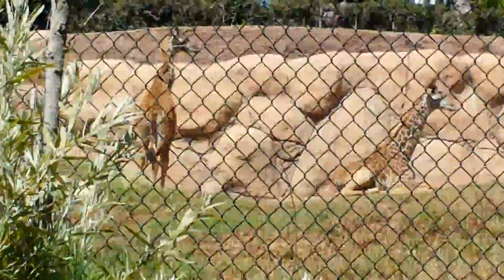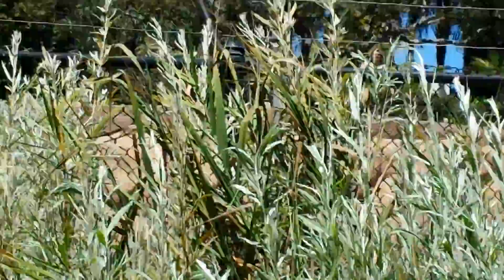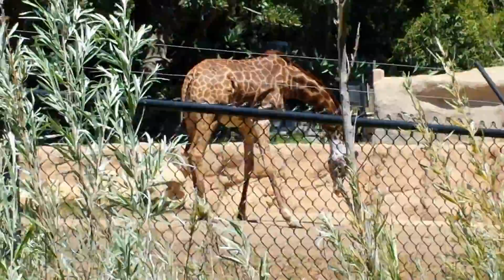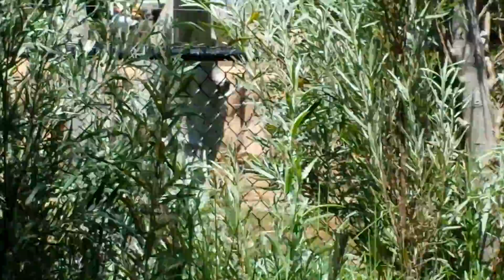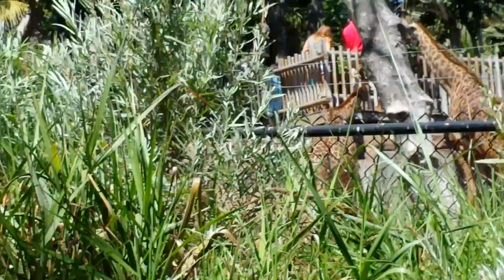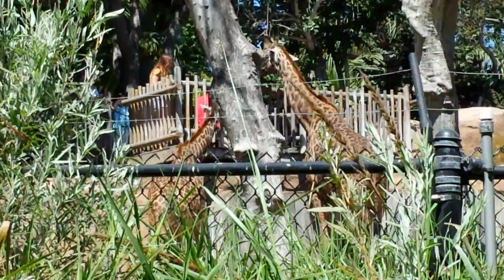First off, the one walking there, that is Audrey. That is Dane's mom. She's about 14 feet tall. And Dane, I believe, is the guy sitting down there, looking down, got his mouth on the ground. When he was born, can everybody see them now? You guys okay back there? Now, when Dane was born April 18th, he was 6'3" and weighed 156 pounds. Today, he's just a little over 9 feet and about 500 pounds.